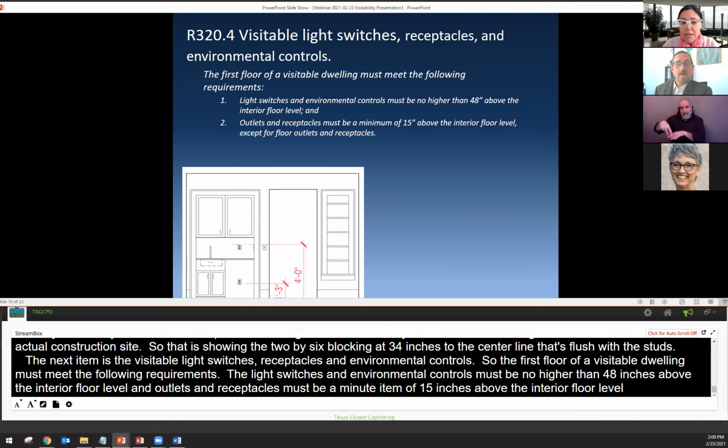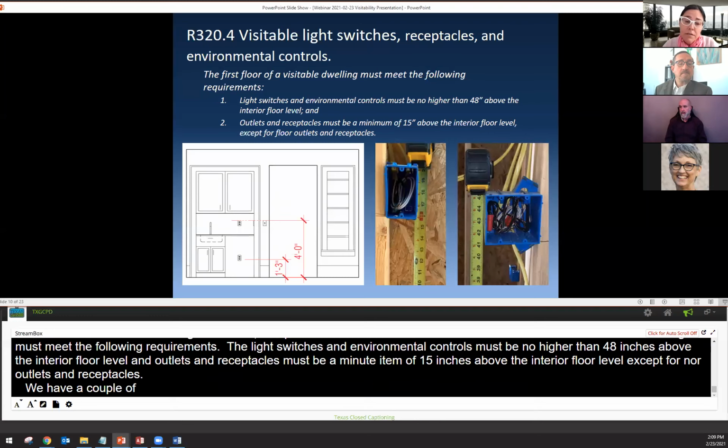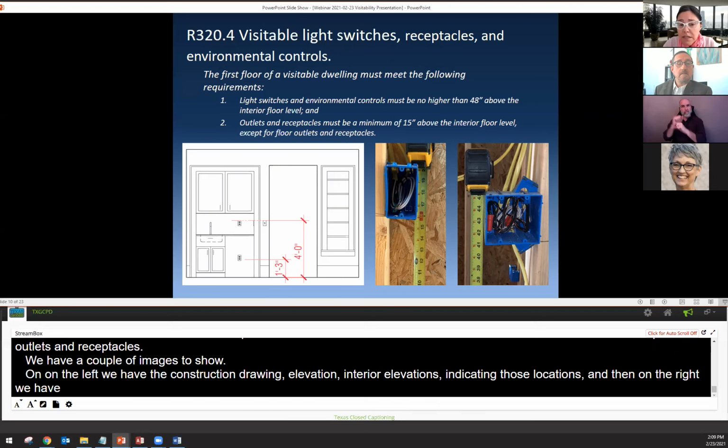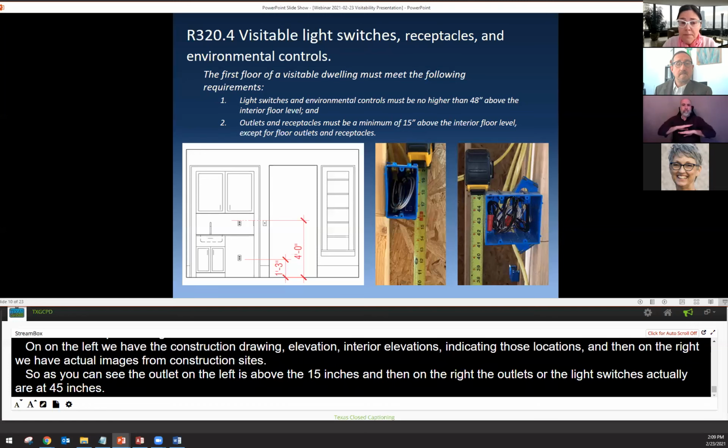We have a couple images to show. On the left, we have the construction drawing, interior elevations, indicating those locations. And then on the right, we have actual images from construction sites. As you can see, the outlet on the left is above the 15 inches. And then on the right, the light switches are actually at 45 inches. So those both meet the code requirements.